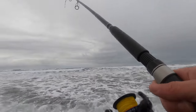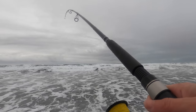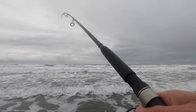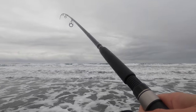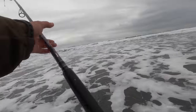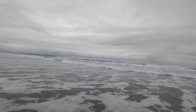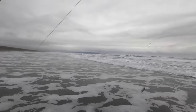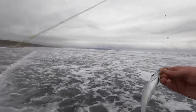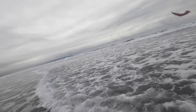There we go. Not feel very big, but getting close to that high tide. Tell me there's something on there. Just a little one. Another little fish. That's a little silver. Little silver perch going back.